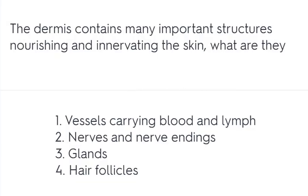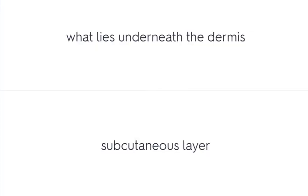The dermis contains many important structures nourishing and innervating the skin. What are they? 1. Vessels carrying blood and lymph. 2. Nerves and nerve endings. 3. Glands. 4. Hair follicles. What lies underneath the dermis? Subcutaneous layer.